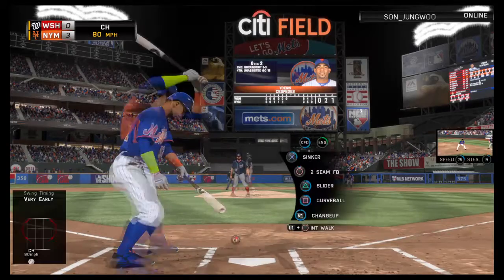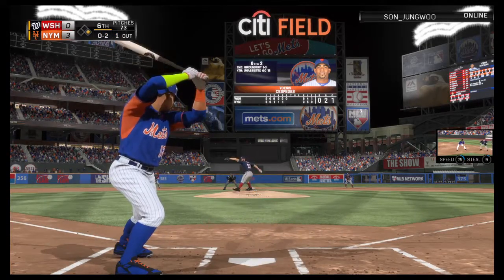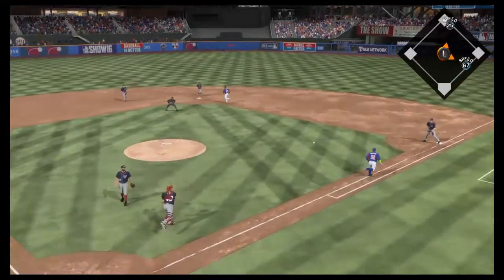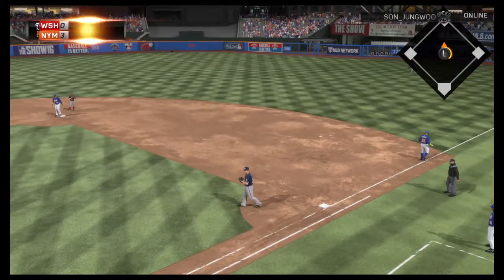Swing and a miss, and he's in the hole 0-2 now. 3 runs, 5 hits, and no errors on the Mets line score so far. Bounced weakly near the plate. Throw on to Wallace will be in time, and there's out number 2.